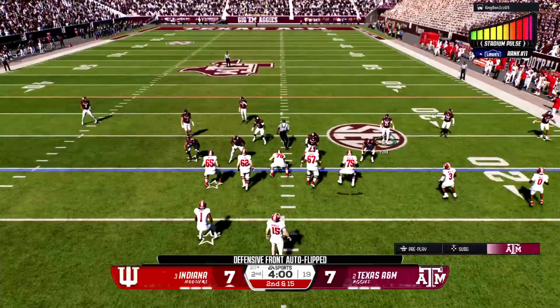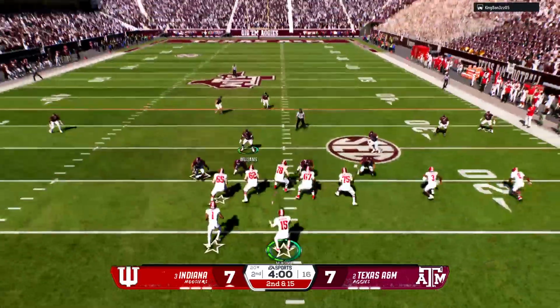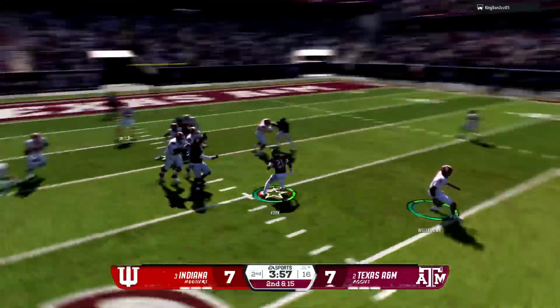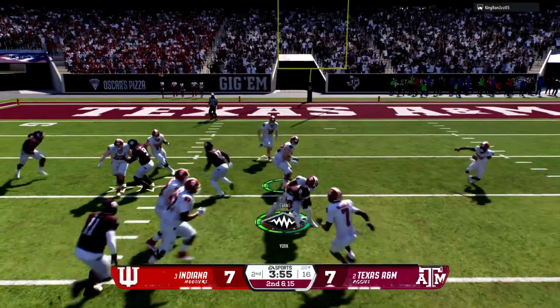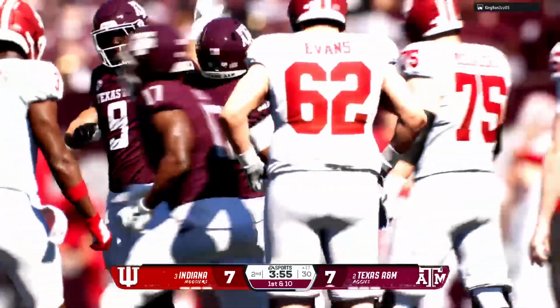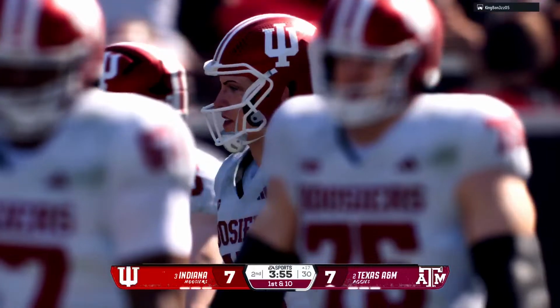The Hoosiers with a long way to go after the loss on the last play. Dropping back, it's Mendoza. Picked off. What a way to set him up. Picked up a few extra on that return, but what a play by this defense to get the football.